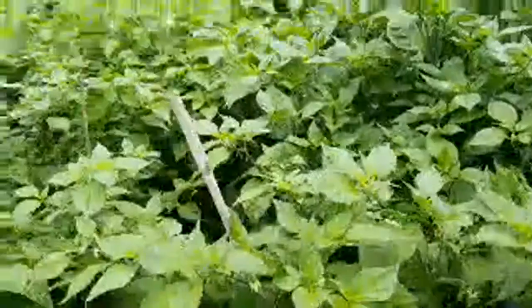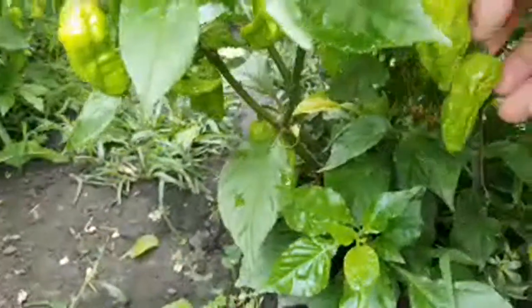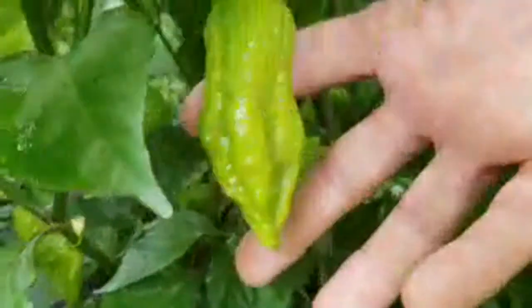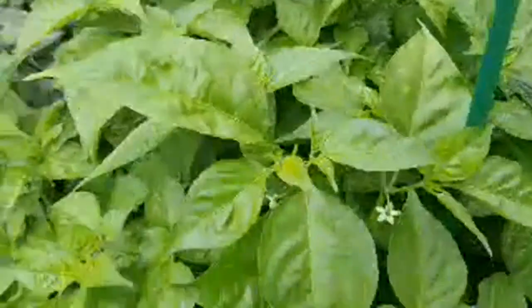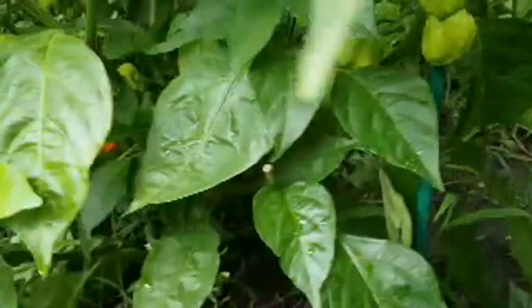And let's see here. Got these ghosts. Check this out. Little fatty ghost. Right. These ones are nice. It's a scorpion cross.